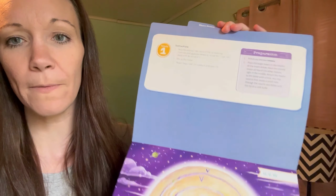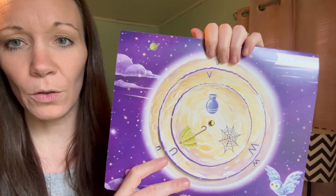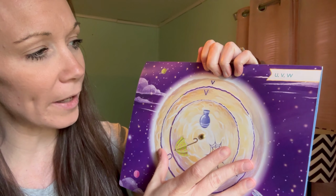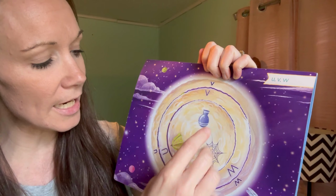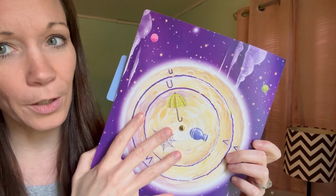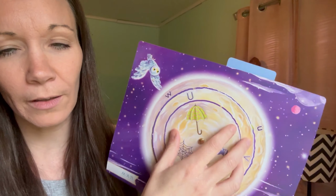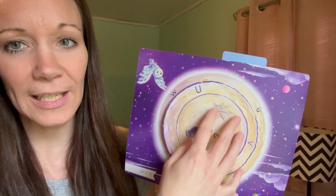Each one of the folders will work on a set of letters. So you practice the folder activity after you've done that set of letters. So this one, for example, is the Moon Match activity. You line up the lowercase, the uppercase, and then the picture. So V, vase, U, umbrella, W, web, and then you can mix it up for the student, but they just kind of rotate it. That one's pretty easy.